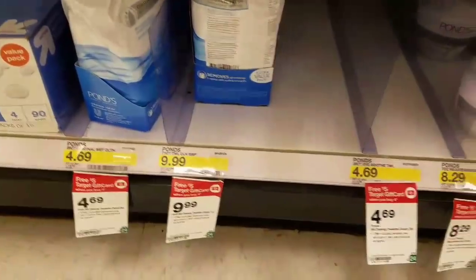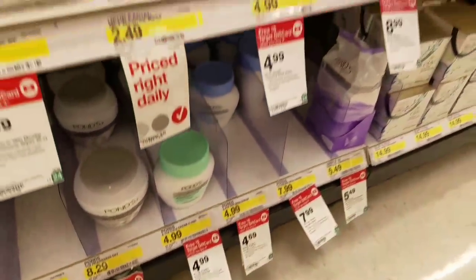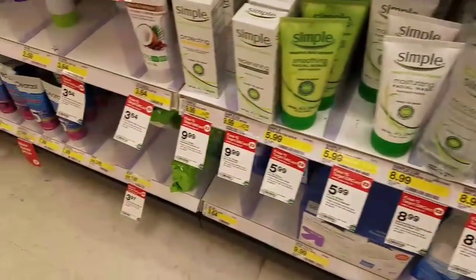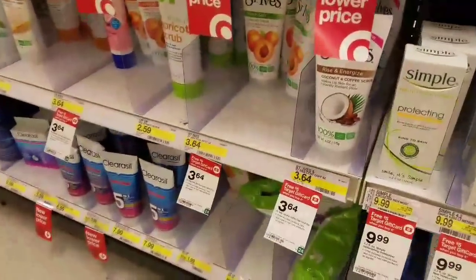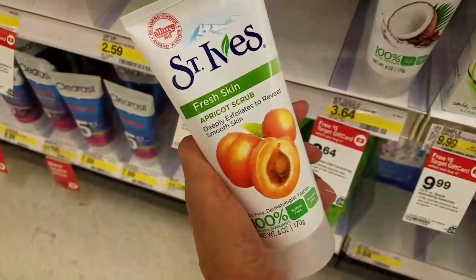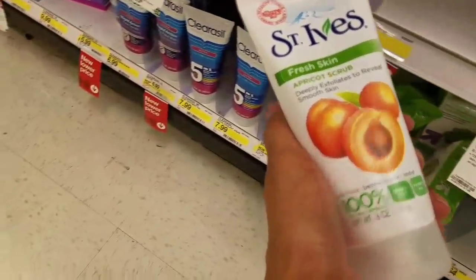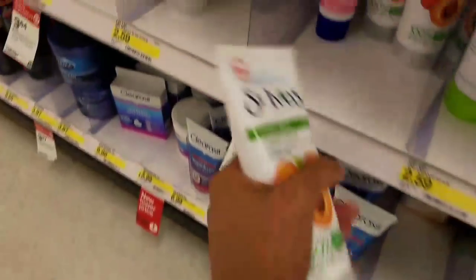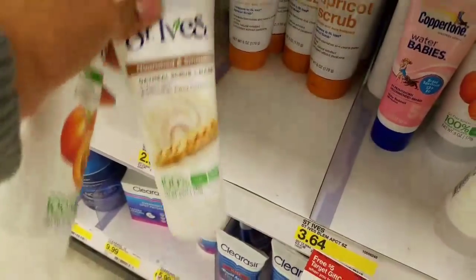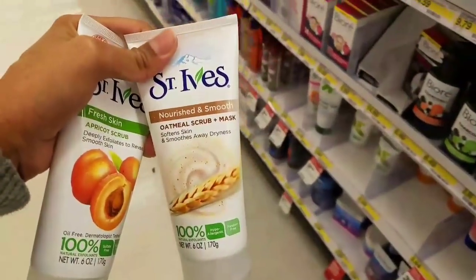Same deal goes for the Ponds, and they're all buy 4, get a free $5 gift card. So I need to grab 2 of these items to combine with that other gift card deal. So I think I'm going to get some St. Ives facial scrubs. I've used this one, the apricot scrub, which is really great for my face. And then we'll get this one too, the blemish control. Ooh, no, let's do this one. Oatmeal scrub and mask.